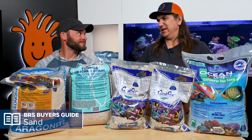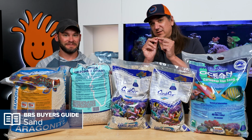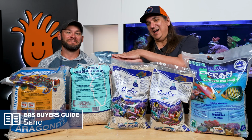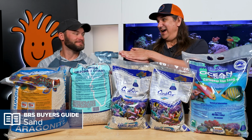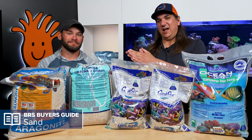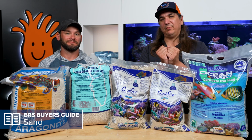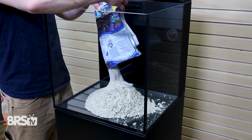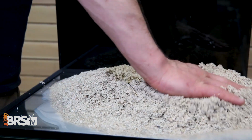There is an inverse relationship with some desirable components here. The smaller the grain size, the more it looks like that beautiful Bahamas beach that you've been to. But it blows all over the place in high flow in an aquarium, and so that's not ideal. It creates big dunes in the tank all over the place, and bare spots and everything. The other thing is the larger the grain size gets, the more it stays in place, but the less pretty it looks. So this seems to be right in the middle of that, and it's why it's the most popular.